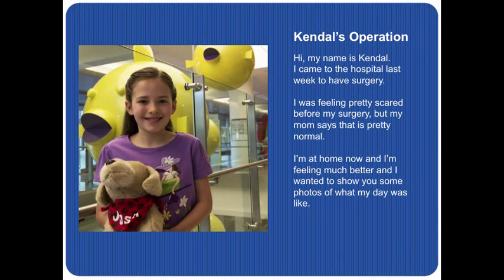Hi, my name is Kendall. I came to the hospital last week to have surgery. I was feeling pretty scared before my surgery. My mom says that's pretty normal. I'm at home now and I'm feeling much better, and I wanted to show you some photos of what my day was like.